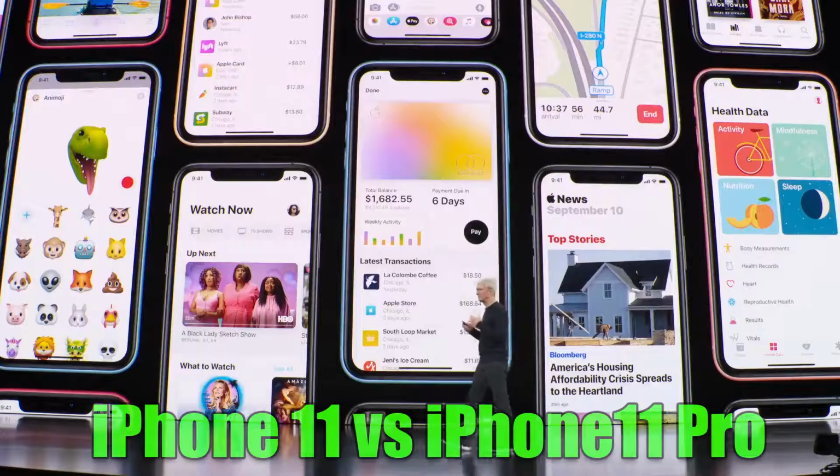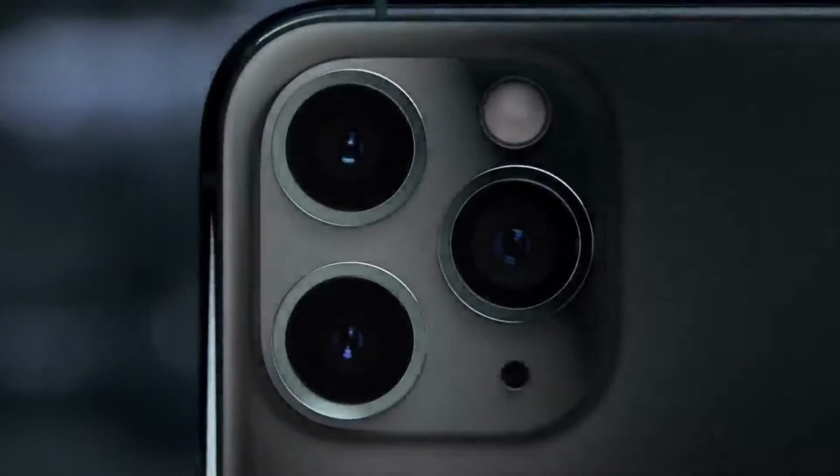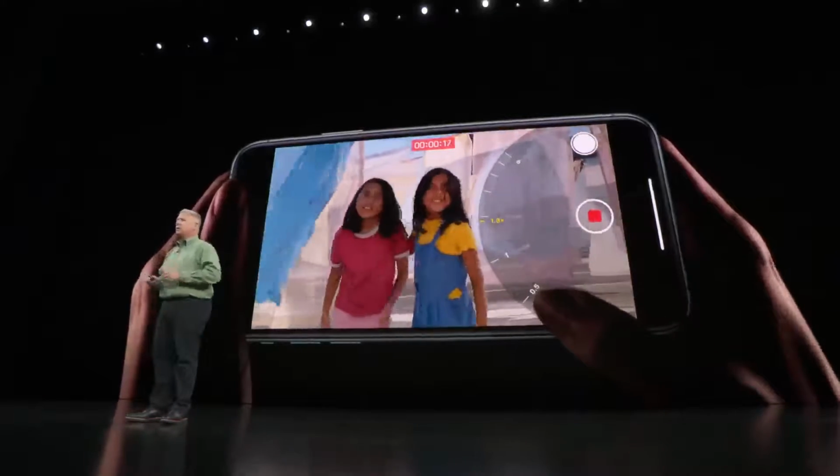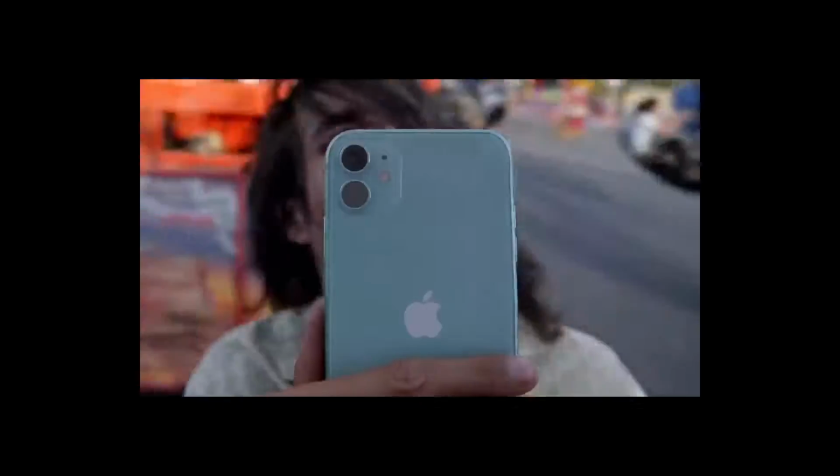Apple introduced 3 cool new iPhones: iPhone 11, iPhone 11 Pro, and iPhone 11 Pro Max. Let's see what's the difference between iPhone 11 and iPhone 11 Pro.